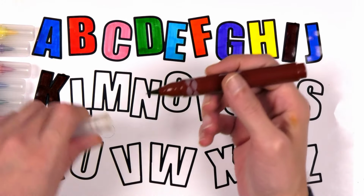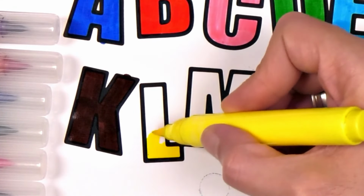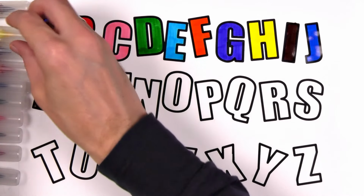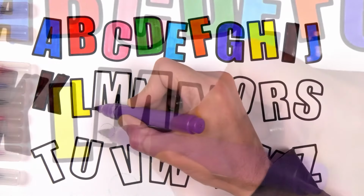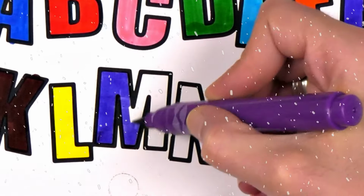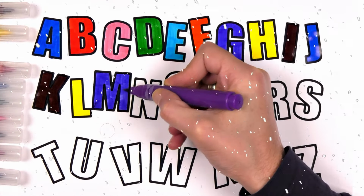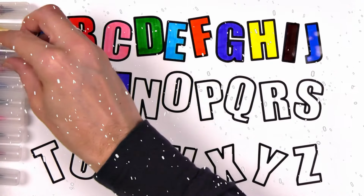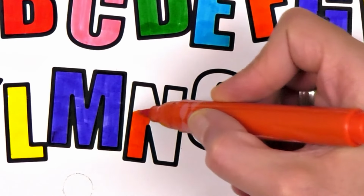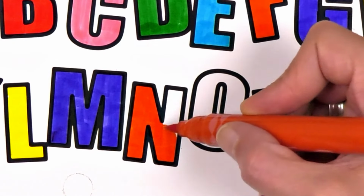Let the colors on this page be a reflection of your happiness. Your colors are like magic. Turning this page into a masterpiece. Dive into a world of imagination as you bring this page to life. Your creativity knows no limits. Let it shine through your colors.